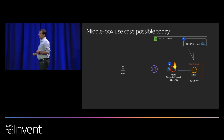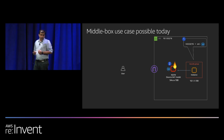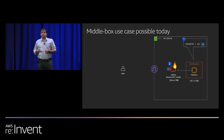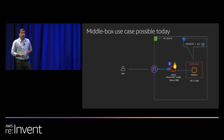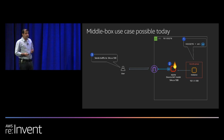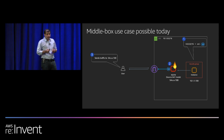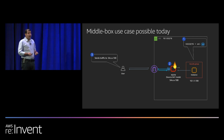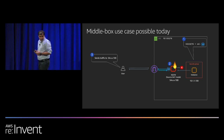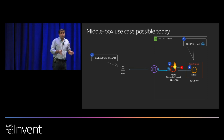The packet goes out of the instance, goes to the firewall. The firewall does the source NATing of the packet and sends the traffic out. Since the firewall is doing the source NATing, the traffic coming back from the user is destined for this firewall. The firewall has the mapping, and based on the policy, it will deny or allow the packet.